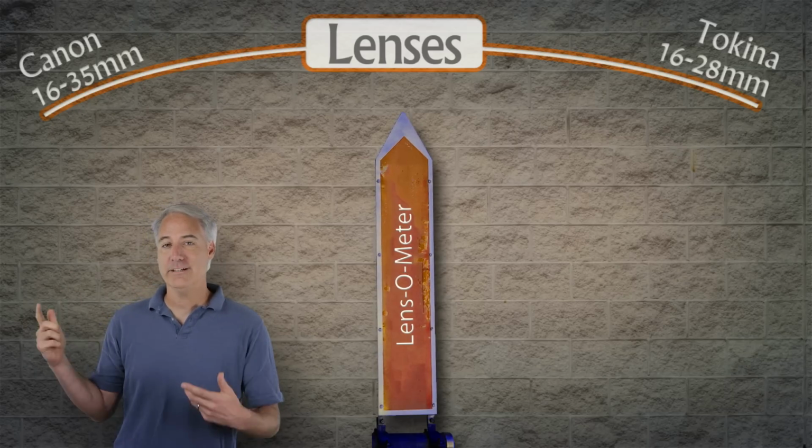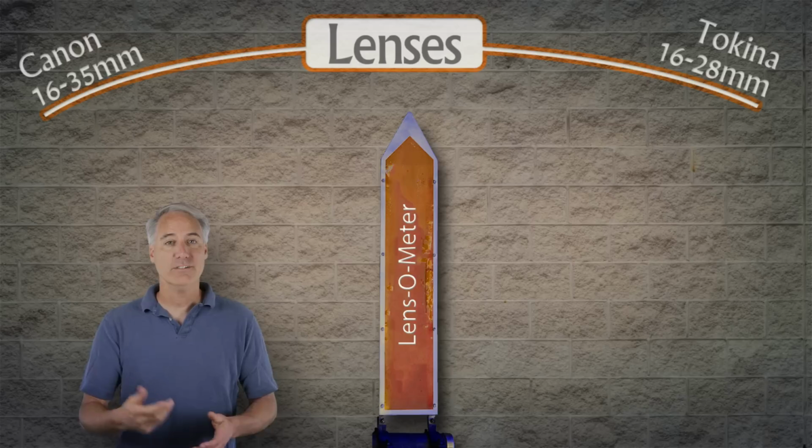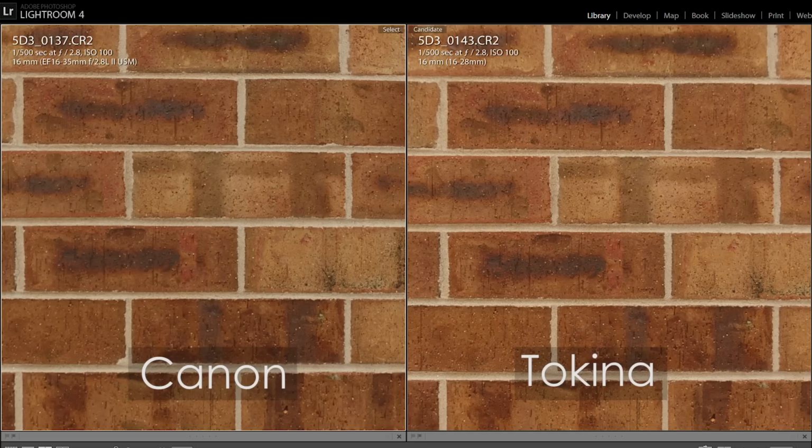more. This meter is going to show you which lens I'm leaning towards buying. So the first thing we're gonna start off is everybody's favorite, sharpness. And believe it or not, the Tokina wins here. You pretty much call it a tie in the center for both of these lenses.